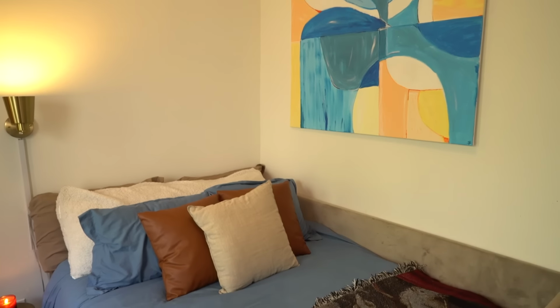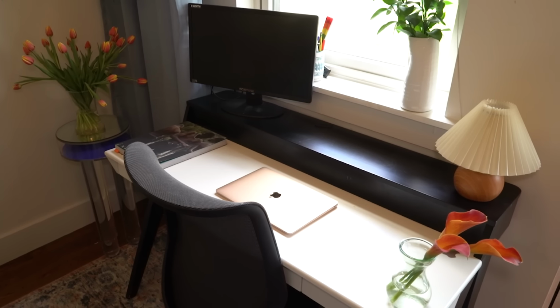And so now I'd love to take you into the other room that has access to the balcony, which is our guest room and my partner's office. So this is our second bedroom, which is our guest room, but also my partner's office as well. And it never looks this clean.